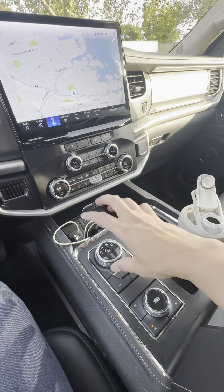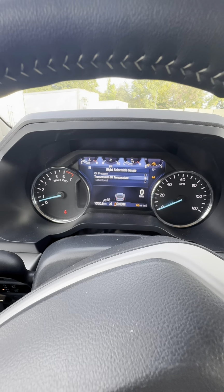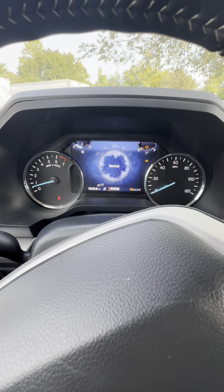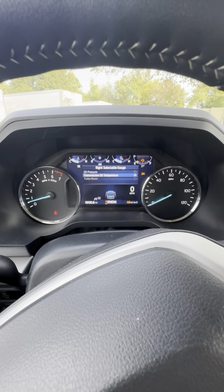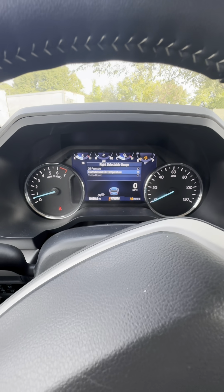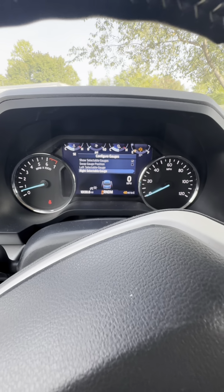So super simple, nice and easy. We're still in 4.8, so I don't want to be in that. We'll go ahead and go back here to normal, and you can see it went ahead and shifted into 2 high, so now we're just back in 2-wheel drive mode. And yeah, it's pretty much it for that. We'll leave those gauges as is. We'll go back here.